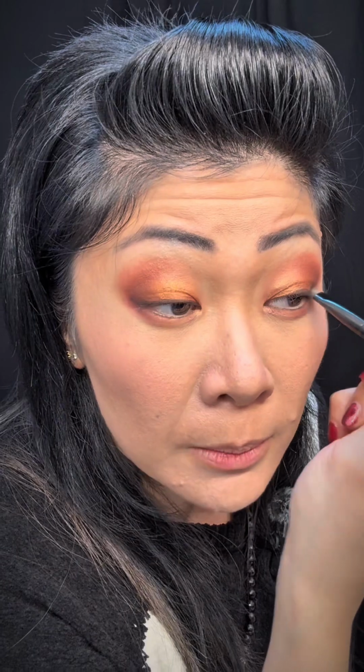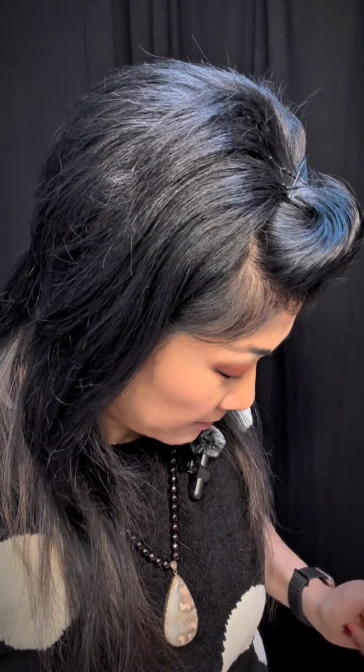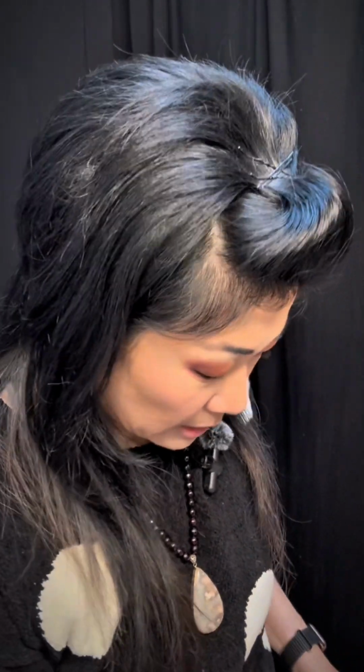I used to travel a lot for destination weddings. For my clients' weddings, I would go along with them, do their hair, do their bridal party if they have one, and attend the wedding and hang out. And I also used to travel a lot for, I'm just going to grab a little bit more eyeliner.